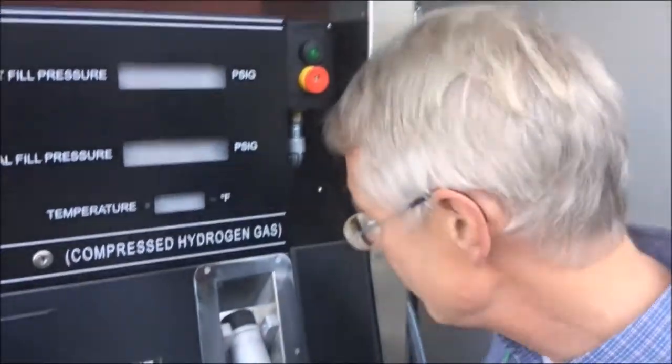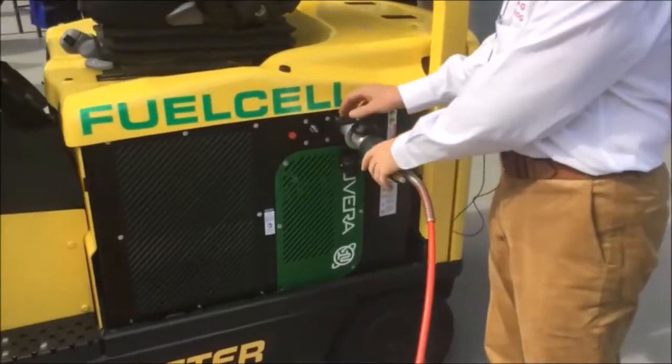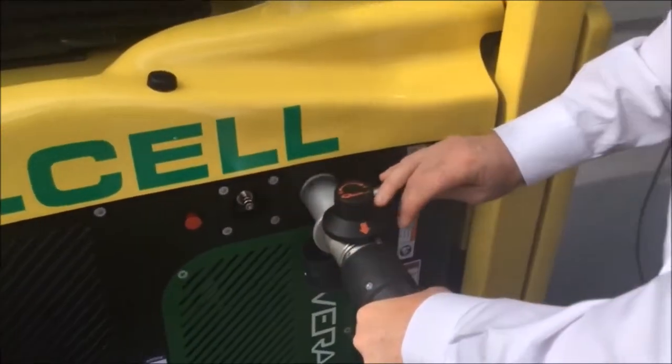Once fleet managers see that it takes only a couple of minutes to refuel a forklift with hydrogen, the productivity boost associated with fuel cells becomes immediately apparent.